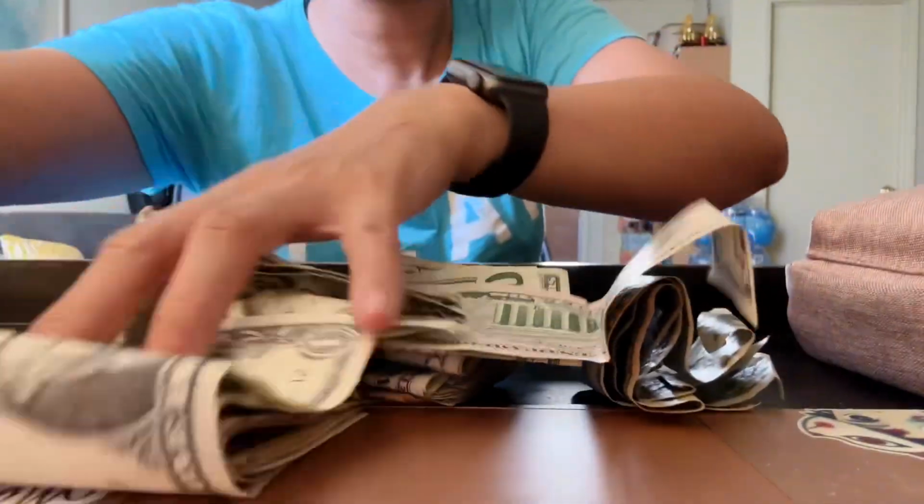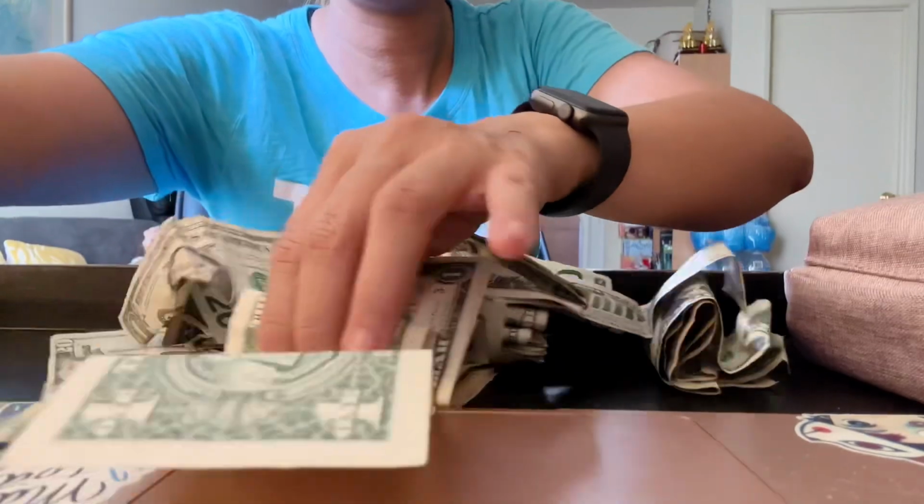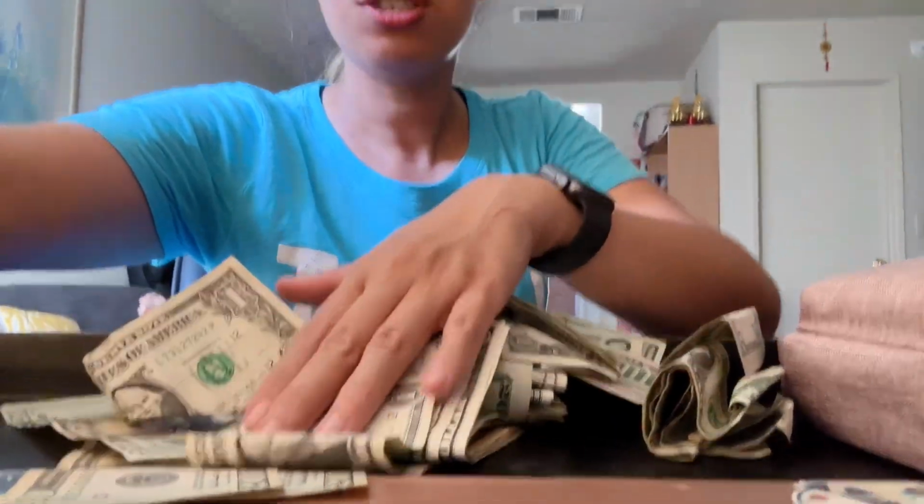All right. I don't know if you can see that, but I know I put my camera way too close. So this is all the cash that I made. What I'm going to do is separate all the cash by denominations, and then I will count it with you.